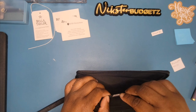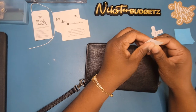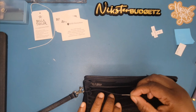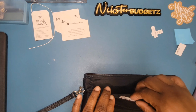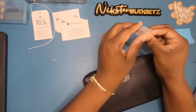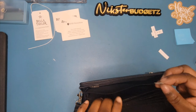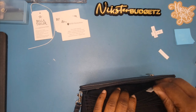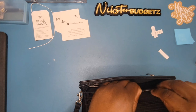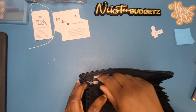So we got receipts. That's the wrong receipt. That's not spelled right. Receipts. This is the right one, baby. Receipts. And miscellaneous. And I'm going to put the last one in there as a blank. So if I think of something else to put in there, I'll write it on there and put it in there. So let's put that in the last slot.